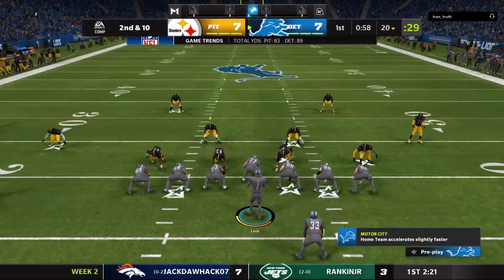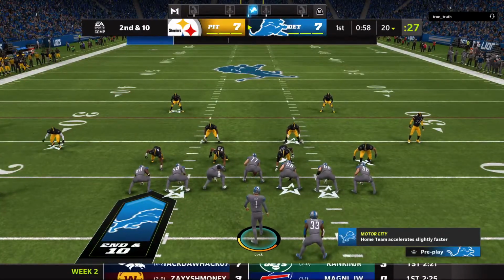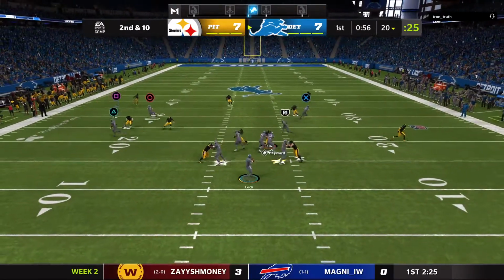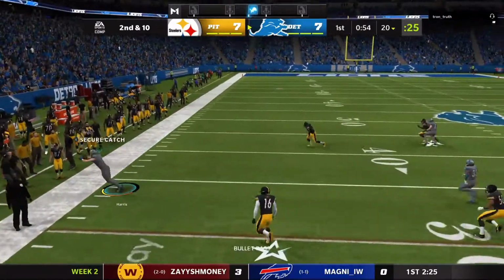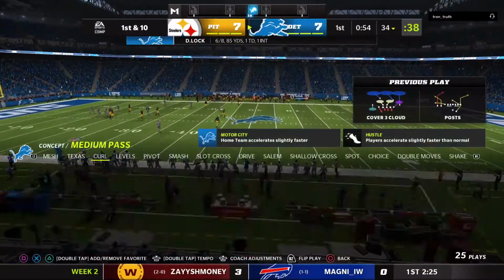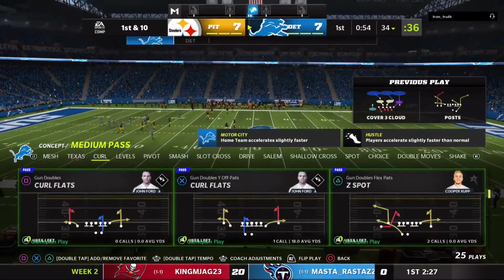After the incompletion, here's 2nd and 10 from the 20. They look to throw. It's Locke. It's brought in by Harris. And he is out of bounds right around the 34.